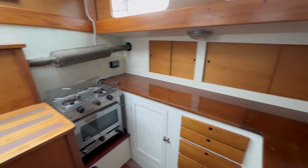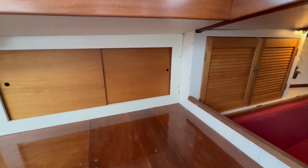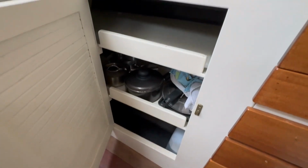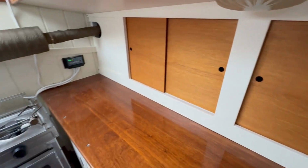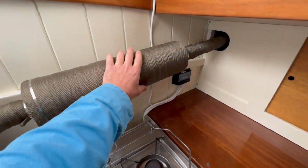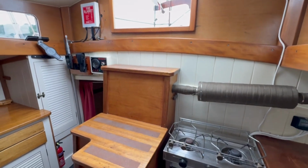So here in the galley, hardwood worktops, bronze hand pump with these laminated wooden sinks. Big cupboards here, big lockers with sliding doors. Lots and lots of storage space on this boat everywhere you look. It's been thought out very well, making very good use of the space. Here's the Optimus 2-burner paraffin stove with an oven. And you can see here, this is the lagged dry exhaust from the engine, and voltage regulator for the solar panel. Engine is under the companion steps here.